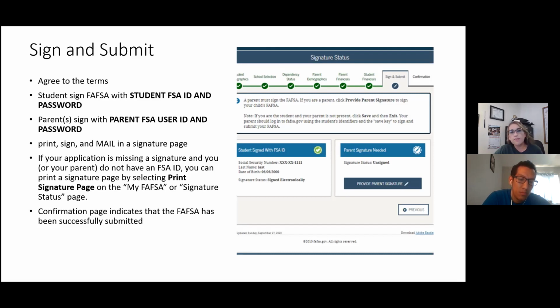And keep in mind that there is additional processing time when you're mailing it. So like if you get busy, with midterms or gathering documents or whatever the case may be, you just want to keep in mind that it's going to take a little bit more time to get that processed. So now that everything's complete, you want to make sure to get your confirmation page. So that indicates that the FAFSA has been successfully submitted and the FAFSA part is done.